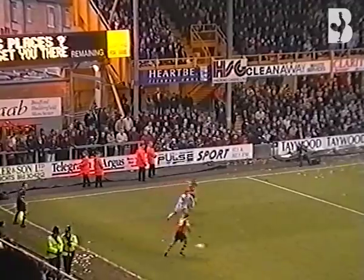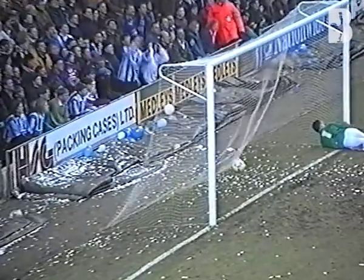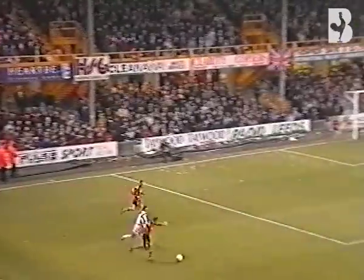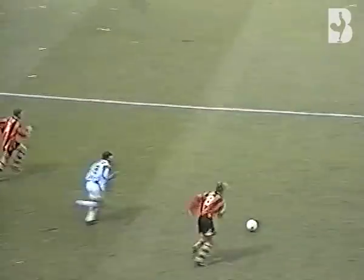Jacobs knocks it back for Duxbury. Can he get a good ball in now? Far side. Yes! 1-1. And not before time. Ever since Huddersfield got that early goal in, Bradford have been fighting to score again. 1-1. Chrissy Waddle with his head. So easy here in the Pulse Stadium, Valley Parade. It's Bradford City 1, Huddersfield Town 1. A tremendous goal, a little bit of a rarity there.